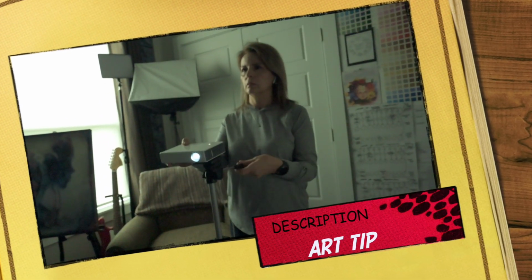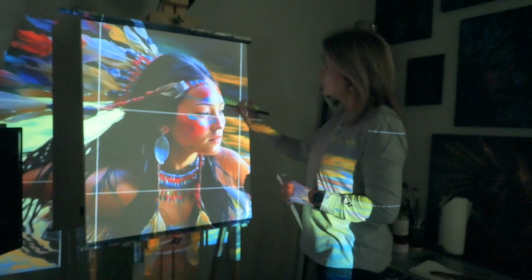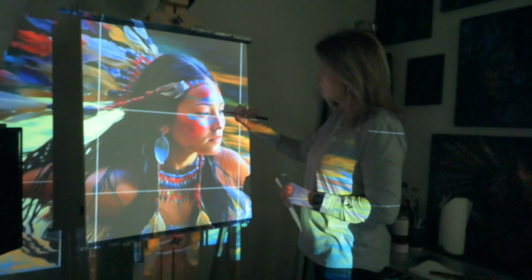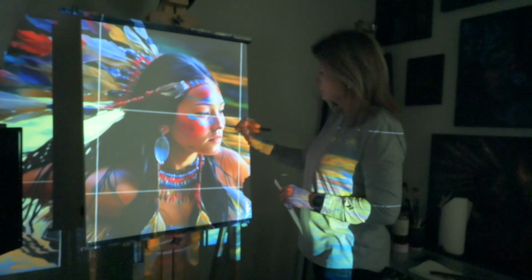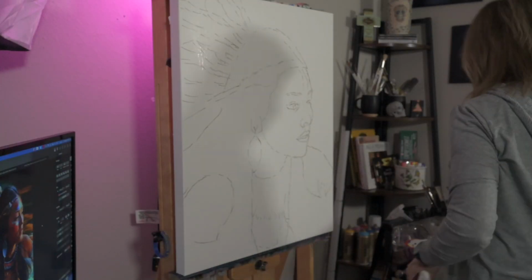I used to transfer reference photos with the graph for the contour in my academic years, but after developing an eye for details, I find it easier now to use the projector as another artist tool to quickly jump into the painting.